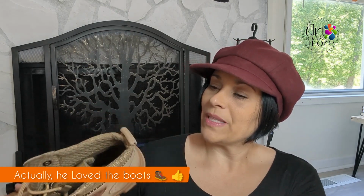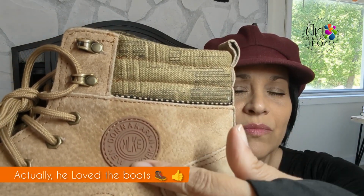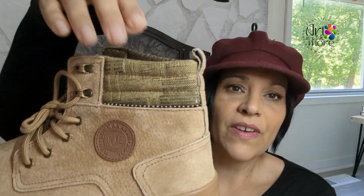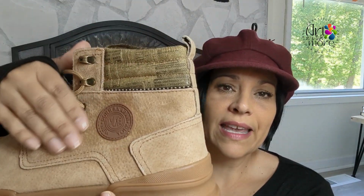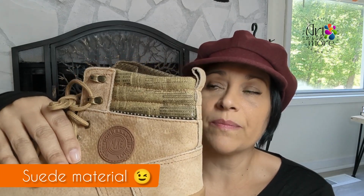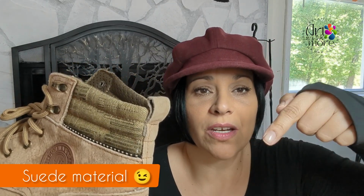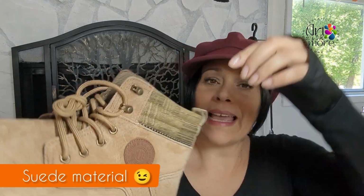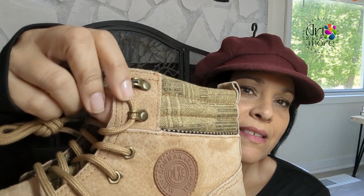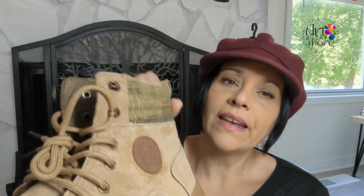Again, the material, mixed material here. You see, this is like a rubber thingy. This is fabric. And this is, again, I don't remember that material, the gamuza. I'm going to link it. I'm going to tell you here what gamuza means. I like the grip of this. Look at this. See the lace? You have the grip here. I like that.